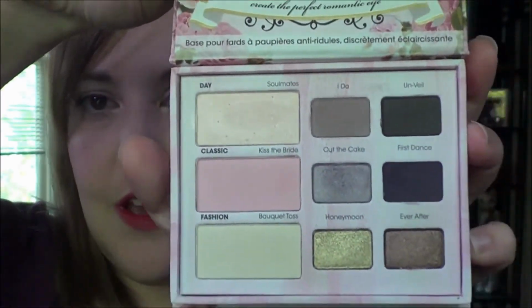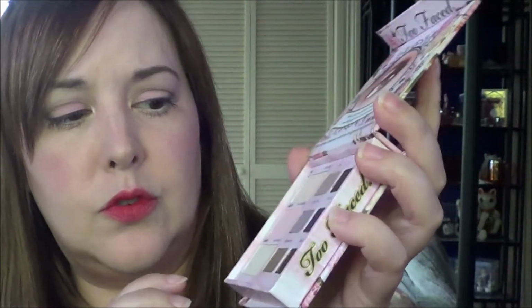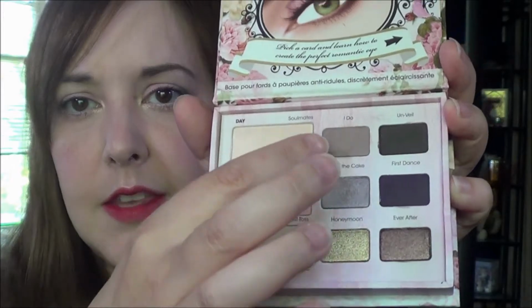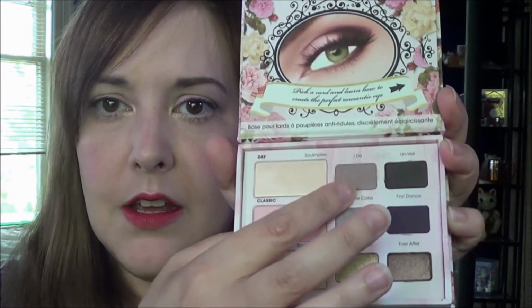I did not use a ton of it. I mostly used these three colors and this one right here. I don't think that I used any of the other colors. I think it was just these highlighty type shades and then this one right here.